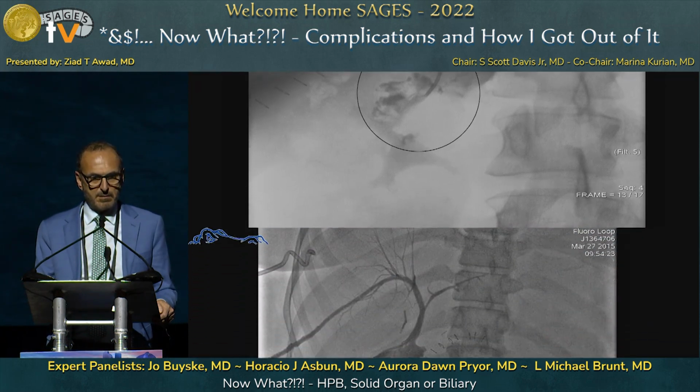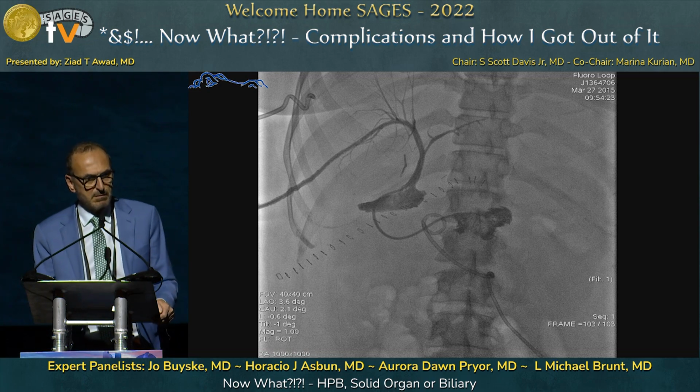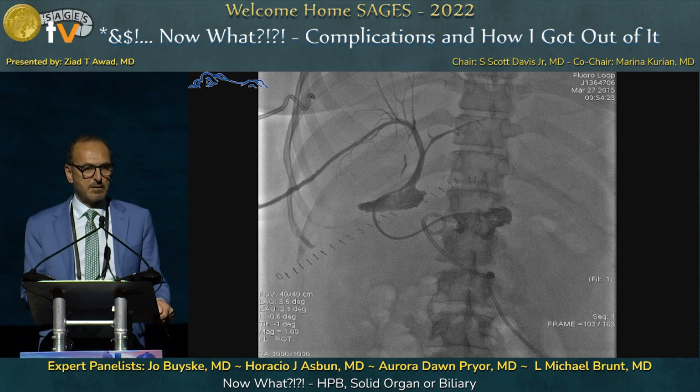There's another view. You can see there's complete disconnection of our HJ. So you see the contrast is just below the common hepatic duct. So I'll leave it at this, and we'll open the case for discussion and vote.